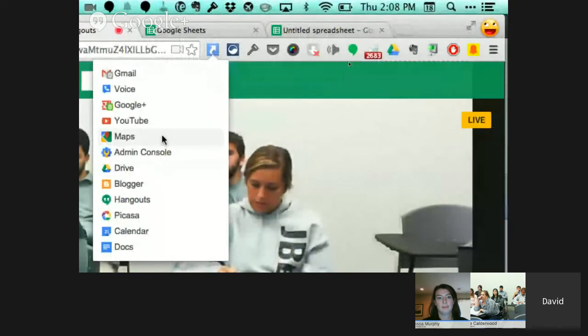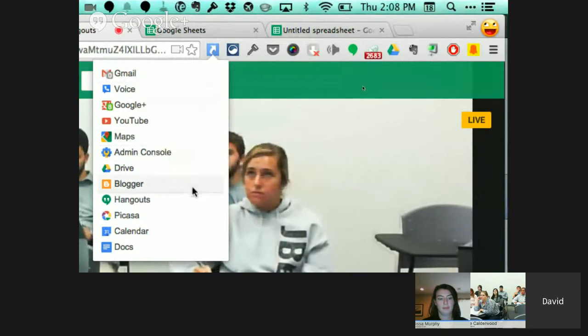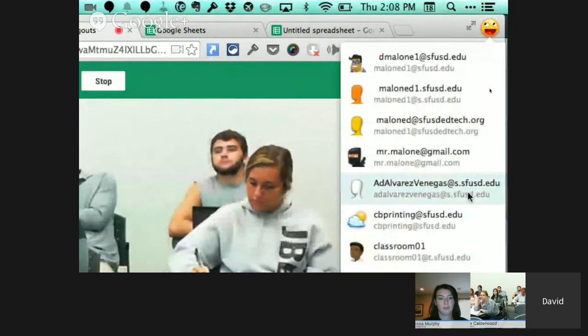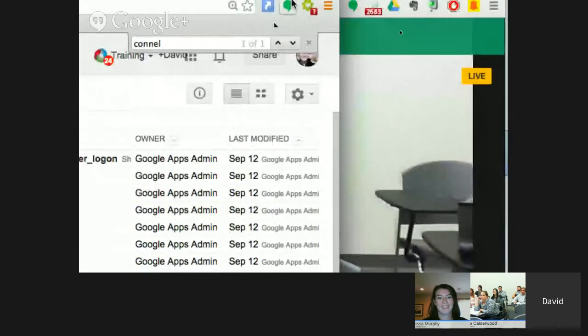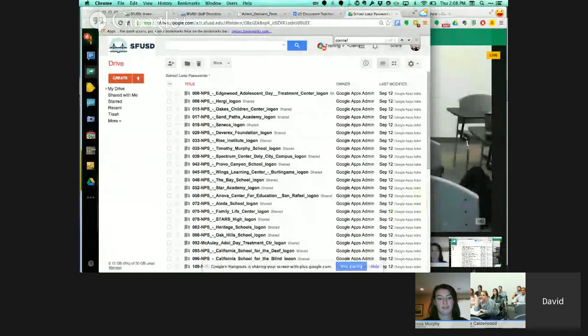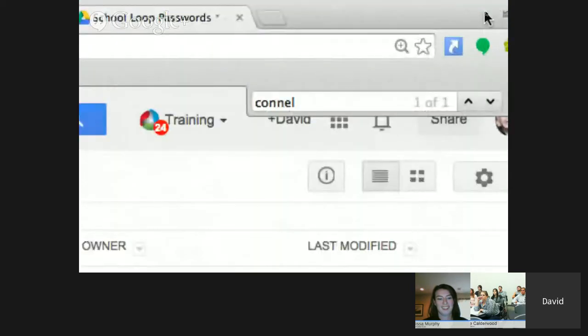I don't know if this will translate. Do you see the drop-down menu? Yes. Sorry, there's a bit of a delay, but yes, it came up. So this one I haven't really played with that much. Let me actually use another account. Do you see how many accounts we have? That's about half of them. All right. What am I looking at? Too much stuff going on.